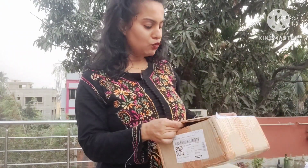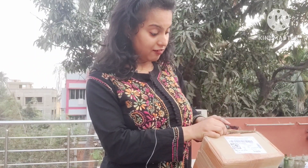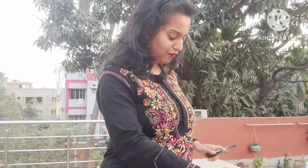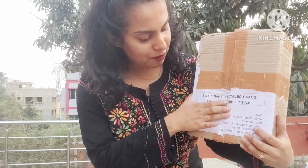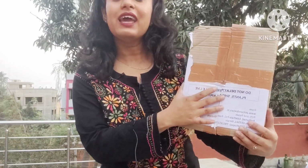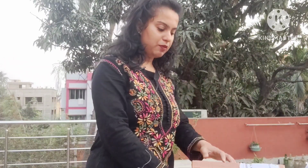Now, as I am talking to you, I am unboxing this parcel. This particular parcel contains the live plants, and one thing I loved about Pots and Petals is the fact that they prioritize the plant delivery. Because these are live perishable plants, you can see it's mentioned in the box: do not delay, perishable live plants, shipped by air and flight. So this came by air and the potting media came separately.